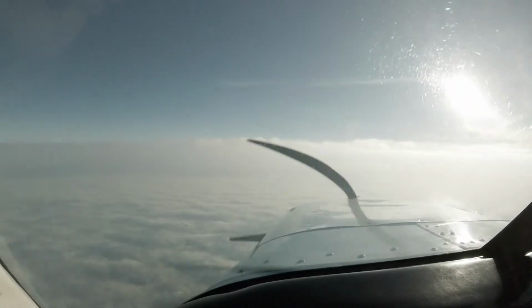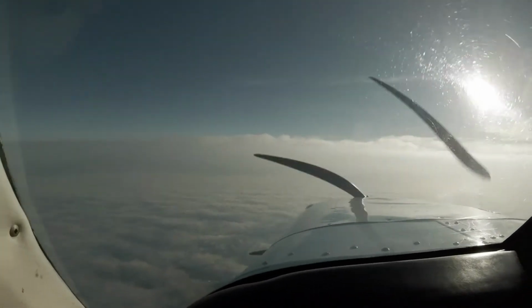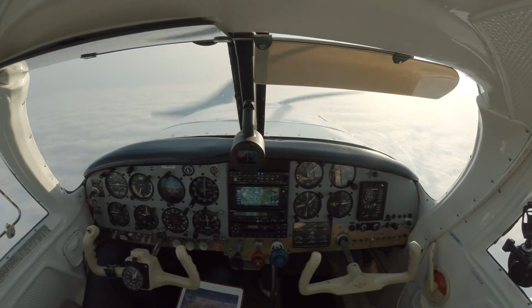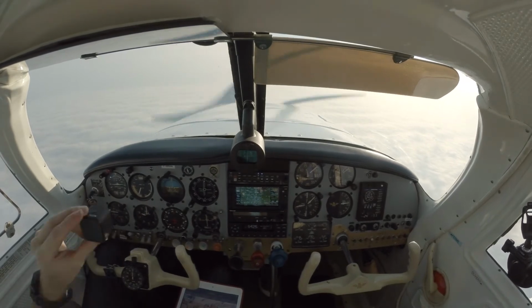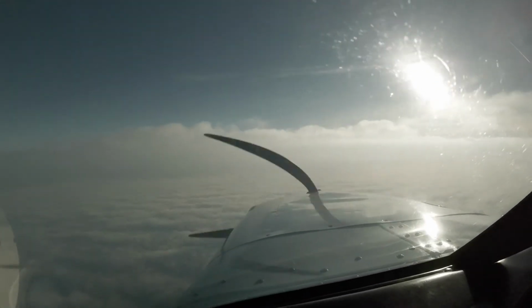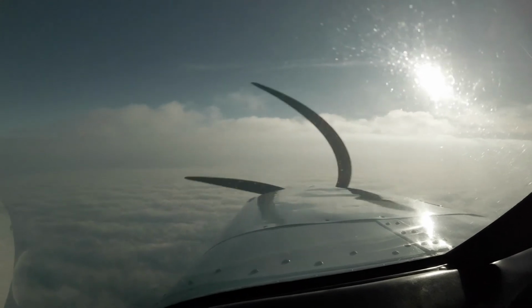We are approaching some higher level clouds here, so I switch on pitot heat just for safety. Okay, I want to give you this view for a second before I continue. Well, I can continue talking anyway.